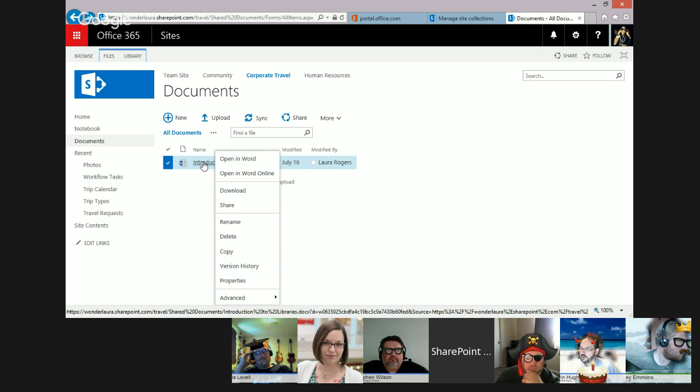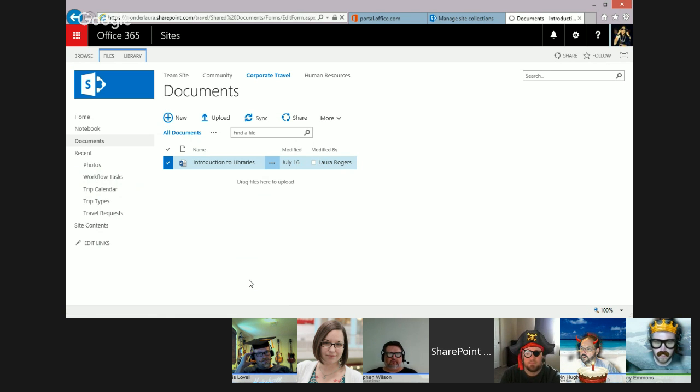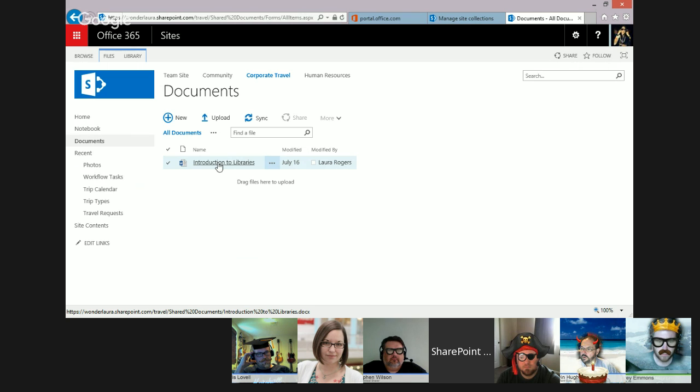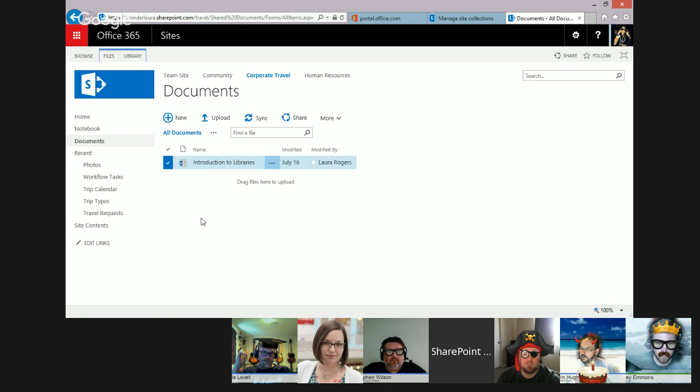But unfortunately, now I can't go grab the URL of it real quick. I can see when I hover over it in the status bar at the bottom, it says /travel/shared documents/introduction to libraries, and so on. So I would need to get that URL somehow and put the $web=1 on the end of it. Oh, this is a real pain. I discovered this the other day when I was just trying to get a link to something in Office 365 like this. So yeah, it's real fun. How am I going to do that?